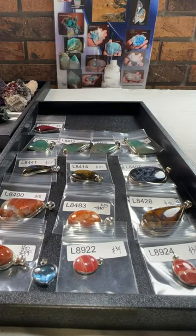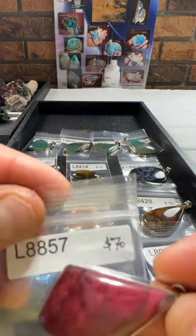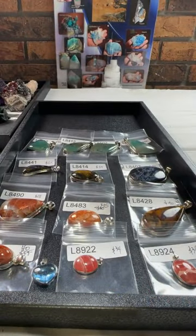Okay, what's next? I've got five Ajoite pendants and five Covalite pendants. Colleen Kibb, 8857. There you go. Perfecto mundo. $50, that one. Thank you, Colleen.